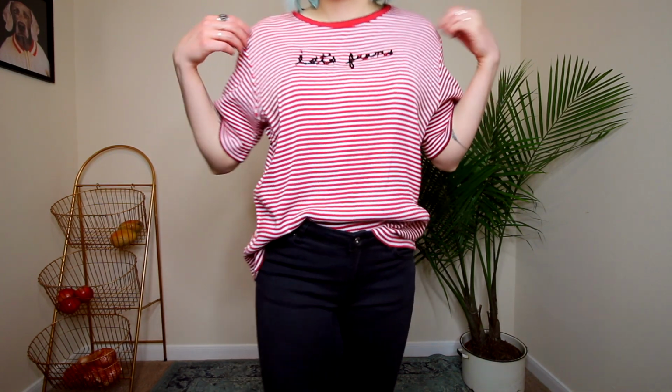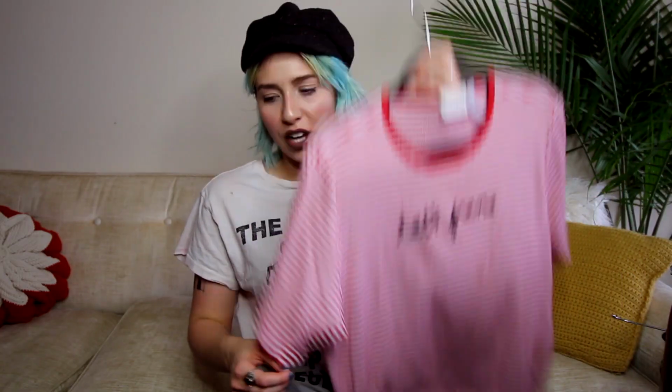Then this top is a super oversized Elizabeth brand by Liz Claiborne. It's a super oversized white and red t-shirt. Audrey embroidered it and it says something in French. But yeah, it's super cute. Like the perfect oversized top.